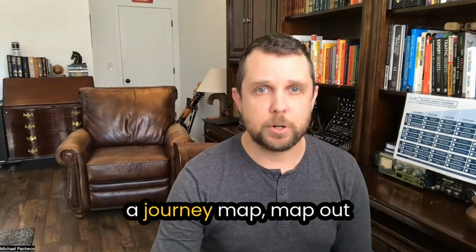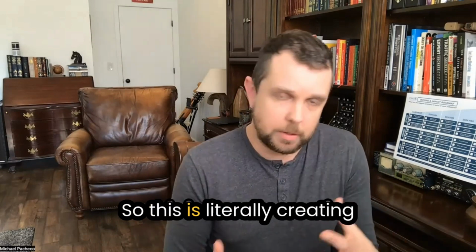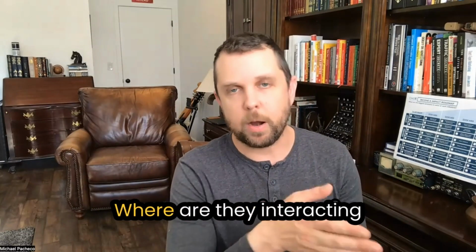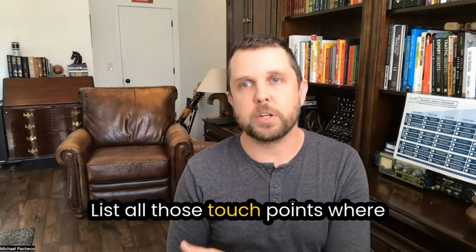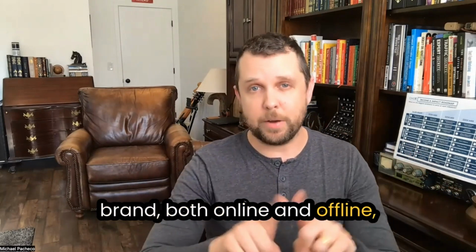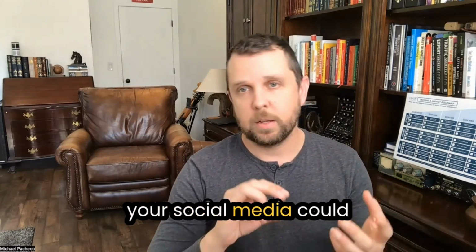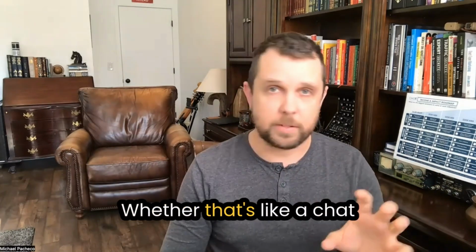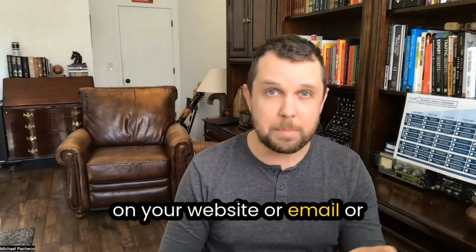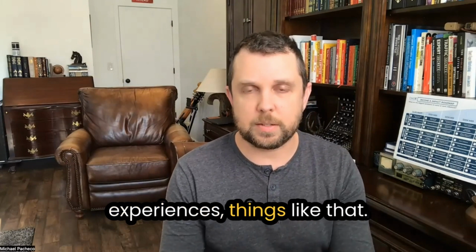Number three, creating a journey map. Map out customer touch points. So this is literally creating the journey map, right? Where are they interacting with your brand? List all those touch points where customers interact with your brand, both online and offline. This could be two separate things. This includes your website, your social media, could be customer service, whether that's a chat on your website or email or a phone call, any in-store experiences, things like that.